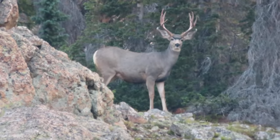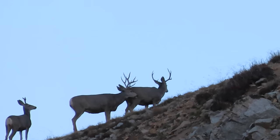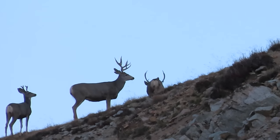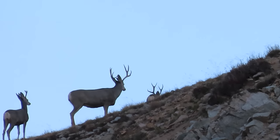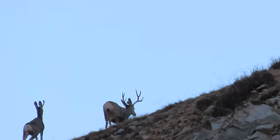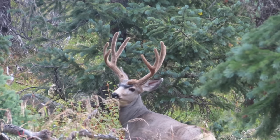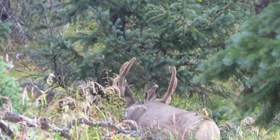It's good to see some bucks. Yeah, it is. It's got like a velvet growth.